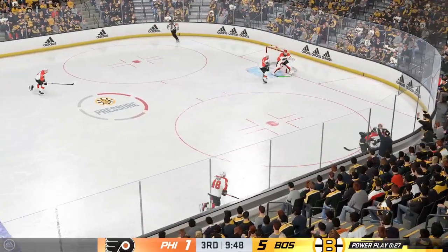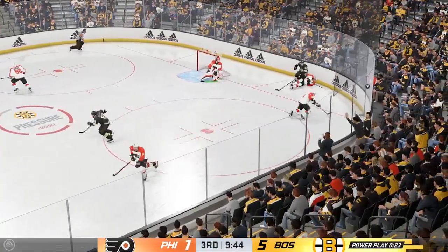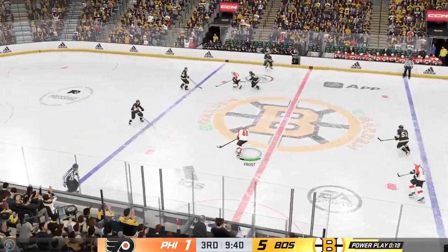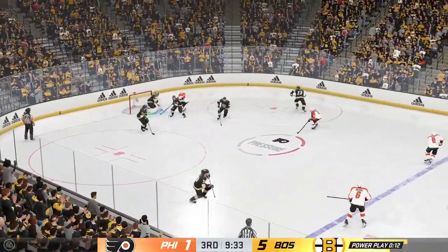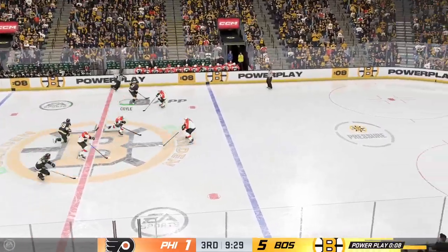Battle along the boards. Grabbed along the boards by Marchand. Oh, what a hit along the wall. And that's a clean one, James. A great angle, shoulder to shoulder, and just laid it on thick. Turned aside with a glove. Oh, and he tracks it perfectly in the offensive end. The Bruins take it along the wall.